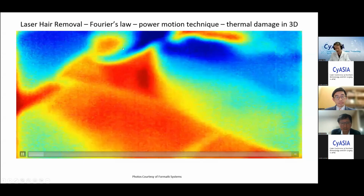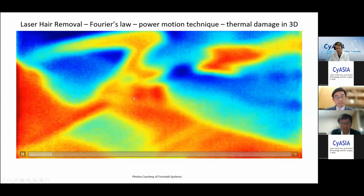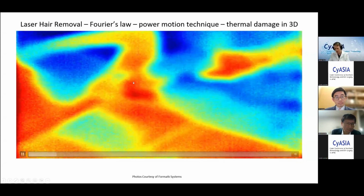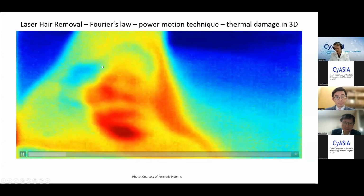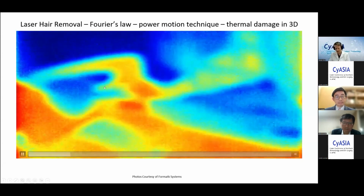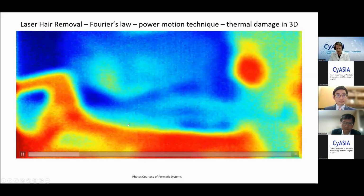So this is the red, the handle is here. Soon it's going to start and will come. And it's as if you are drawing on the patient with heat. Okay, this is a heat camera. And I'm sorry for the quality, but heat cameras are expensive and it's very hard to get them. I'm trying to improve the camera next time.